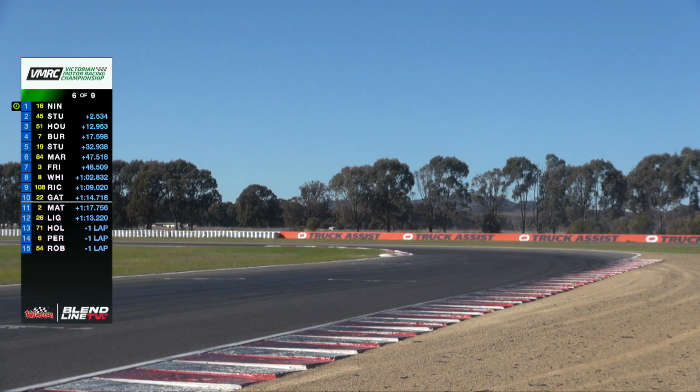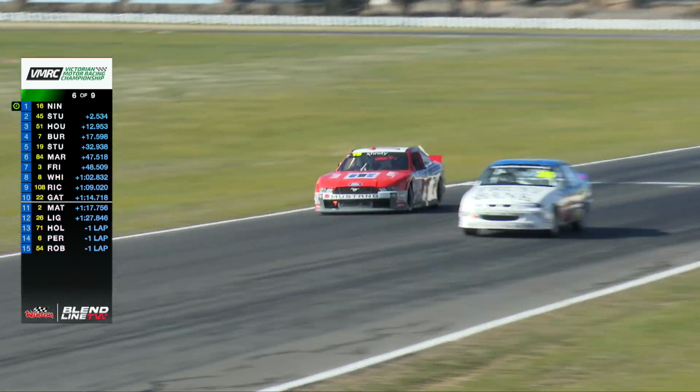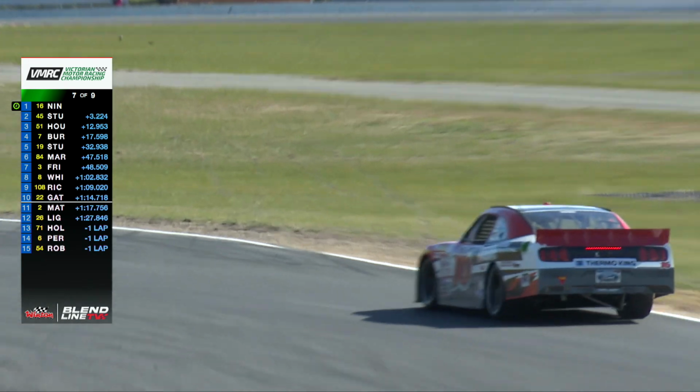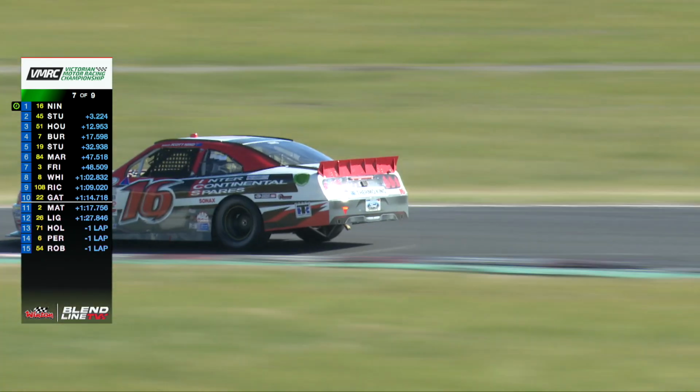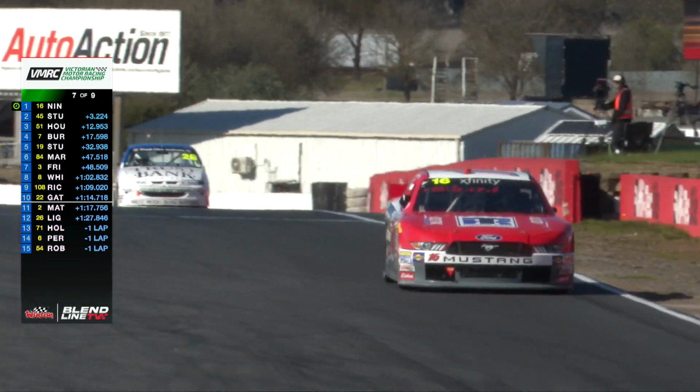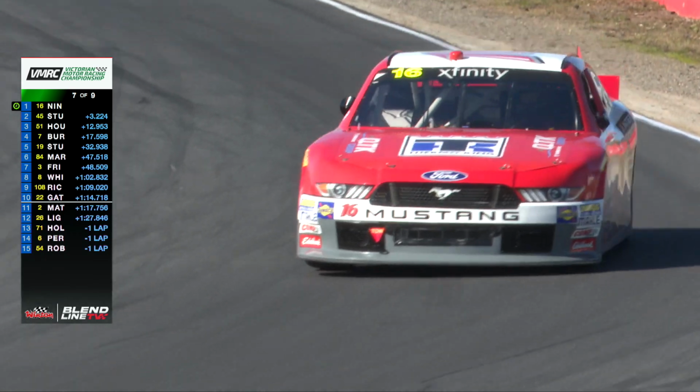It's just a beautiful, beautiful car. It's beautifully driven by Nind as well so far this weekend. It's been unstoppable. It's taken out the races so far this weekend, and he's firmly in position to repeat the same performance in this race with 3 laps to go now as he crosses the start-finish control line.